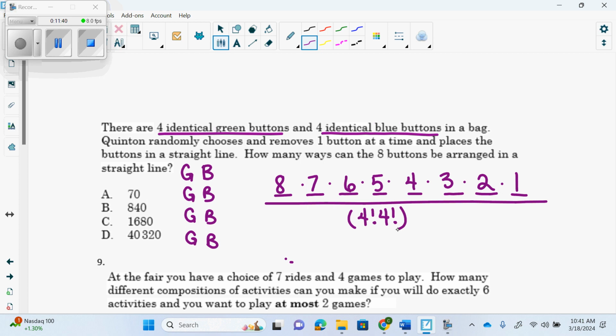Now, what if they weren't identical? What if it was 4 green buttons that you could tell the difference between and 4 blue buttons that you could tell the difference between? How would this change? You just wouldn't have the division. That's it. So when you have repetition, you have to have a bottom, a denominator. A, B, C, or D?